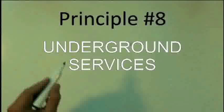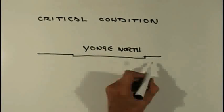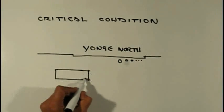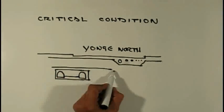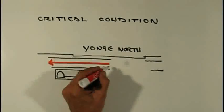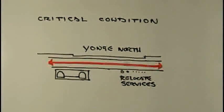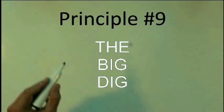Principle 8 involves the critical condition that so many people see as an impasse, and that is there are services on the east side of Yonge Street under the street which bend the present concourse path down and under them and up again. These services, in the magnitude of all the work being done, will be simple to relocate, and if they are, then we can get that full concourse working across Yonge. Last but not least, the matter of the big dig.